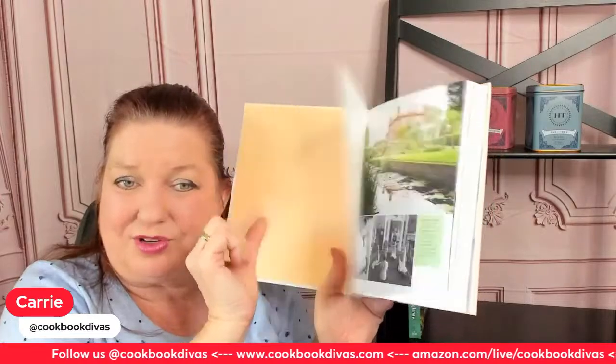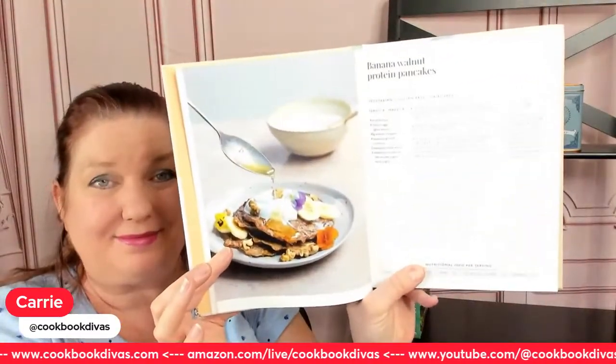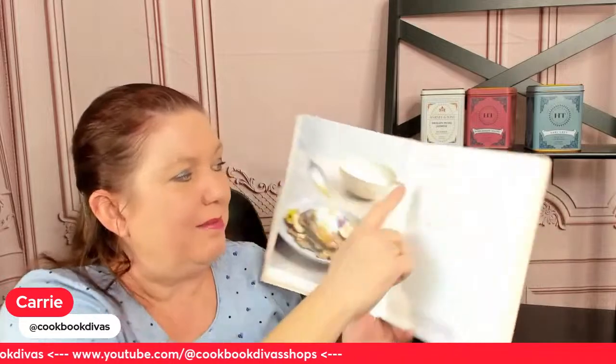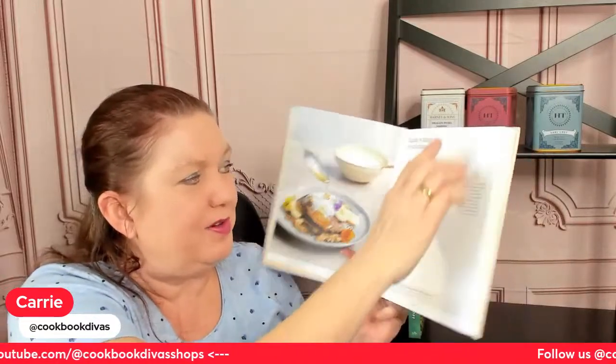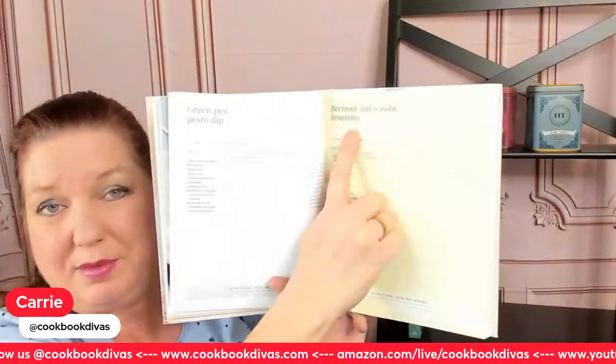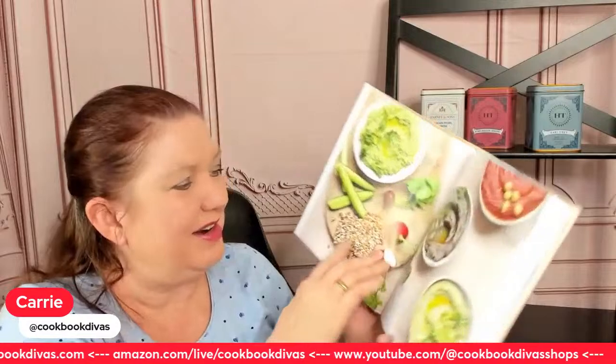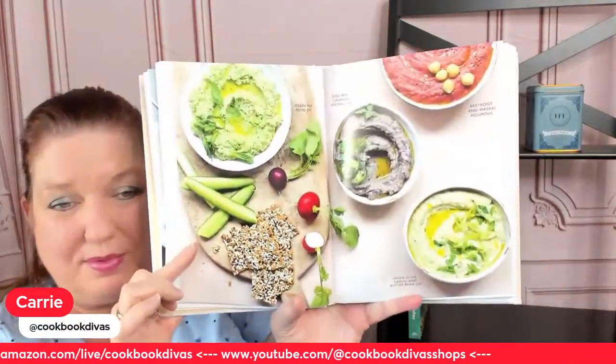Ooh, this is looking gorgeous. Let's dive in. Banana walnut protein pancakes. And the measurements are given in grams and teaspoons. They mention up here that it's vegetarian, gluten-free, and dairy-free. Some recipes that don't have pictures. Here's some juices that they're making. Beetroot and wasabi hummus, spelled Houmous, a little bit differently. You can tell this book is from the UK, not the US. Here's the pictures. So they put them all at once.